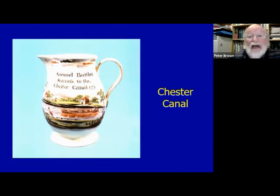Right, introduction first. The Chester Canal was the first of the canals. It was the only one of the first generation canals which was a total commercial failure. It didn't pay its first dividend for 45 years. In fact, it only paid that because it was beginning to flirt with the Ellesmere Canal. I have no idea who Samuel Butler was, but he's a very nice jug.